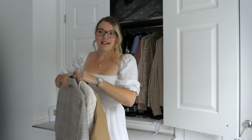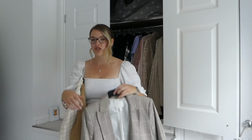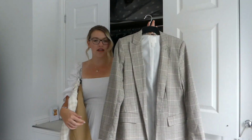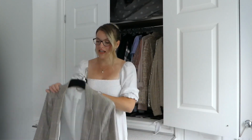Next, I've got a load of blazers and kind of jackety things. Again, more autumn wintery, but I just kept them in because you never know when you need something to just throw on over whatever you're wearing. I've got this one, which is a checked one from H&M. I absolutely love this. I wore this so much last autumn and winter, so I'll definitely be keeping that one.